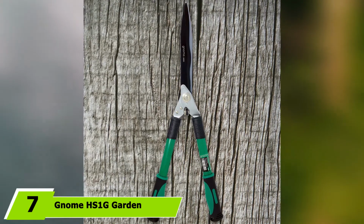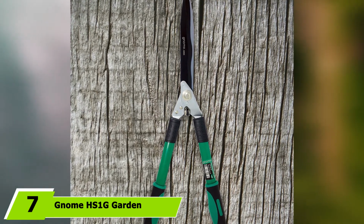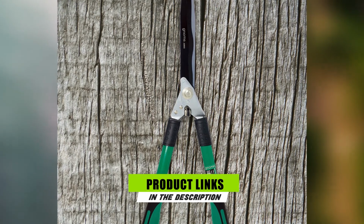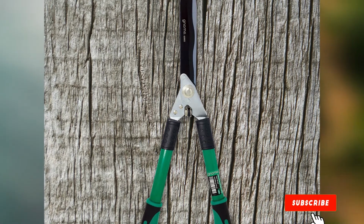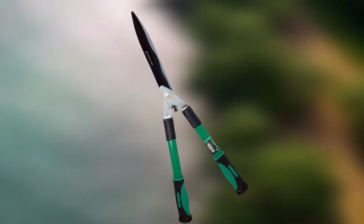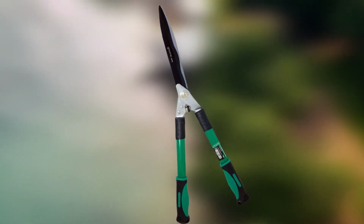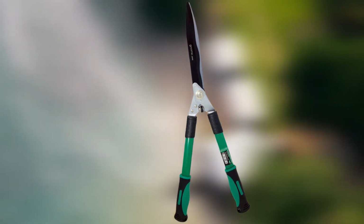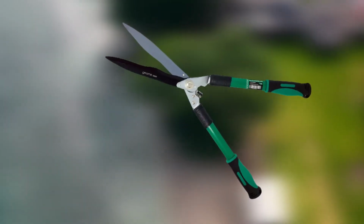Moving on to the next at number 7 with Gnome HS1G Garden Hedge Shears. Gnome HS1G Garden Hedge Shears feature high-quality carbon steel blades for maximum durability. The blades feature a curved edge to reduce slipping when cutting larger branches, and rubber impact bumpers reduce the shock transmitted to your arms. Soft rubber handles also help reduce shock and provide a better grip. The tool has a 9.5-inch blade and is 25 inches long overall.